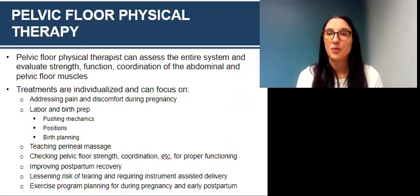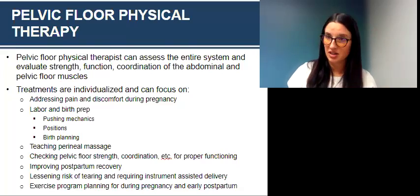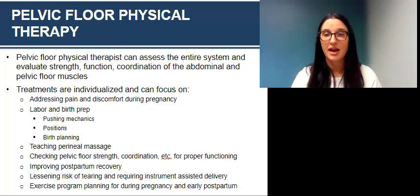So what do we look at with pelvic floor therapy? We assess the entire system and evaluate strength, function, coordination of the abdomen, pelvic floor. We look at breathing, we look at hip muscles, we look at low back muscles. We're looking at that whole system. And treatments are individualized, meaning that they're different for each person.